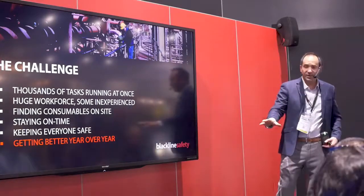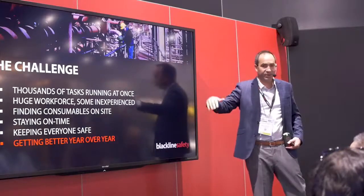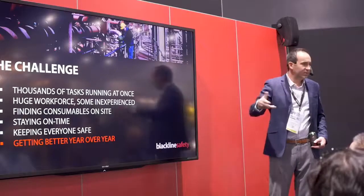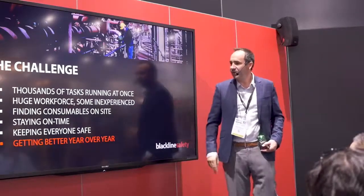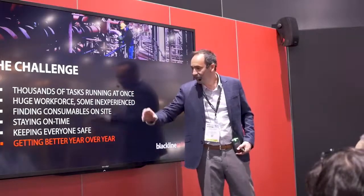You don't have to track everything, but if you've got a pallet of gaskets, and gaskets always go missing on turnarounds, you can now say, where is the pallet, or catalyst or whatever else. There's lots of these materials used on turnarounds that tend to go missing, or they're just mislocated for some period of time. Keeping the project on time is really critical, keeping everyone safe.